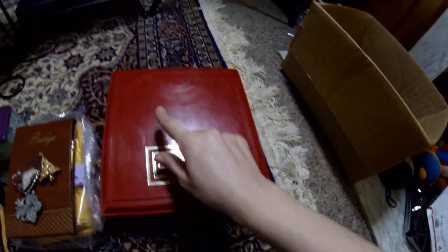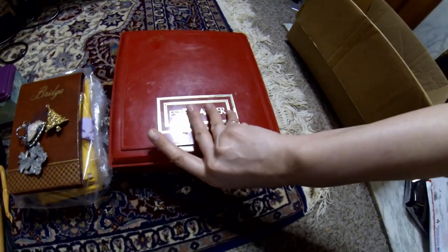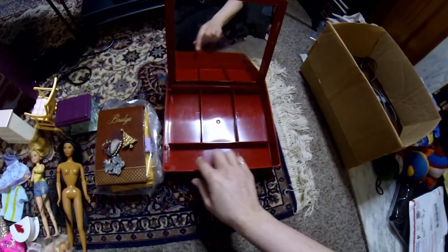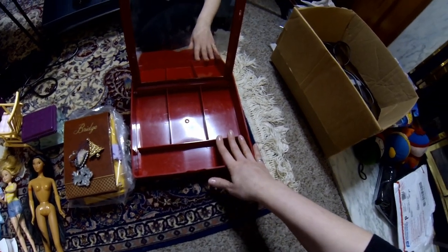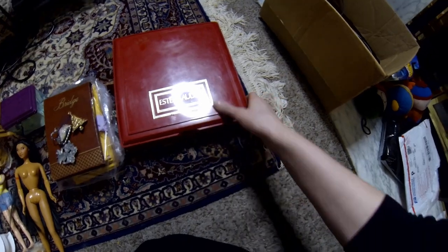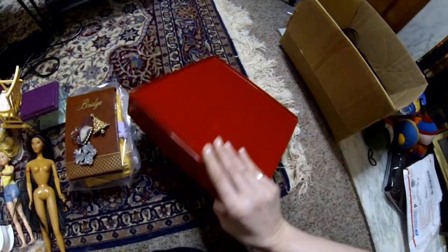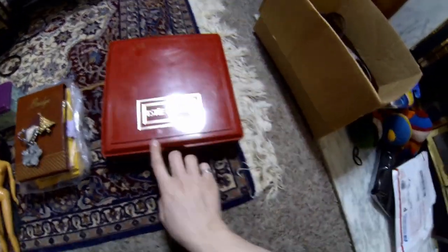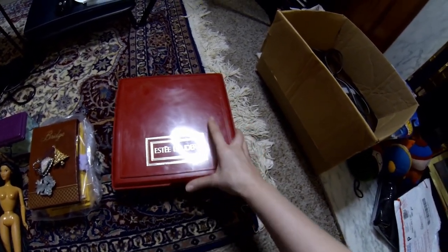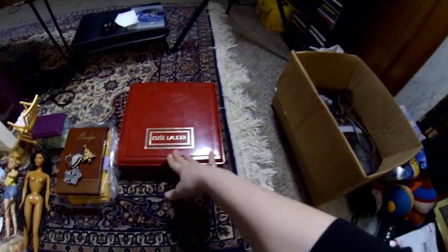So this is an Estee Lauder mirror. I paid $2.92 for it. It lifts up and it's a makeup mirror. And then it has storage for your makeup. Estee Lauder vintage stuff seems to sell, but it's a slower item. This definitely looks 90s. It does look a little bit older. So I have to research that. I just thought it was a neat thing.